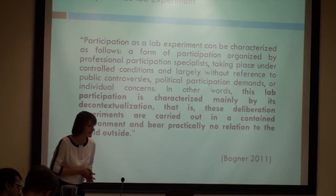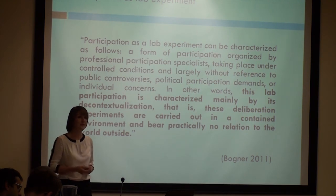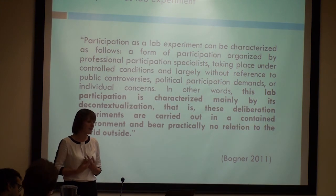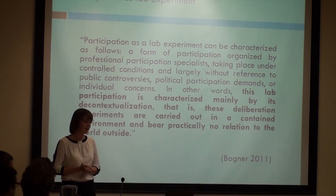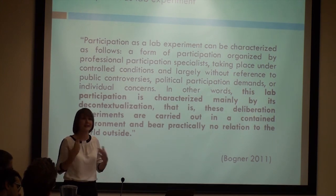And Buckner, in a really interesting paper in which he analyzed citizen panels around nanotechnology, concluded that this sort of participation really does have a lot of resemblance with laboratory methods, and he calls it participation as a lab experiment. He says that this lab participation is characterized mainly by its decontextualization, that is, these deliberation experiments are carried out in a contained environment and bear practically no relation to the world outside. So this is very attractive as an idea.